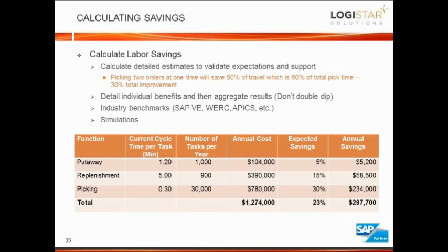So, calculating the savings here, basically what we want to say is get your hands dirty. It's maybe more focused on the IT folks: get out there, understand what the metrics are, understand what the potential savings are. Because we look at picking, for instance. If I'm able to batch pick 2 orders at a time, typically standard travel time is 60% of my total pick time. If I pick two orders at the same time, that means I make one trip to the warehouse to pick 2 orders. My pick time is now reduced 50%. So I just received a 30% improvement on my picking.